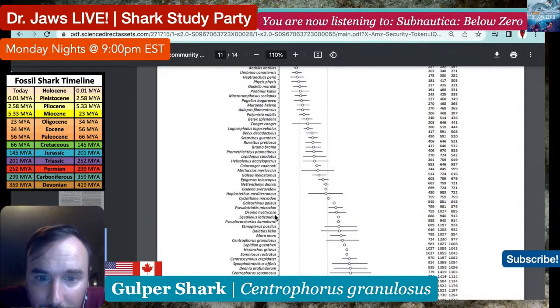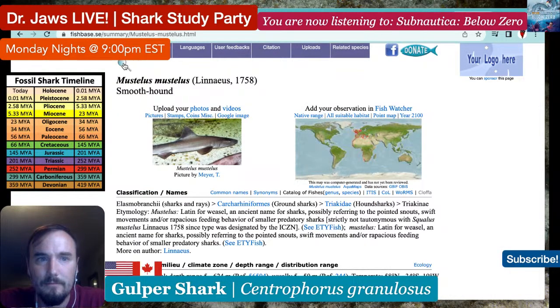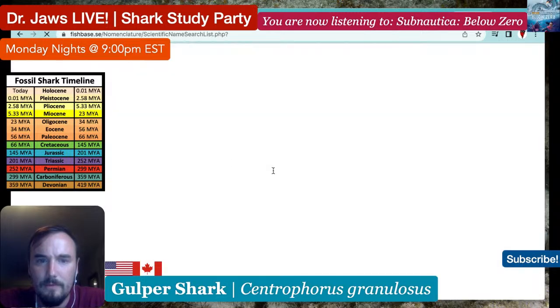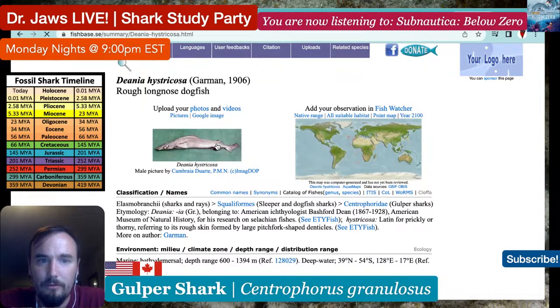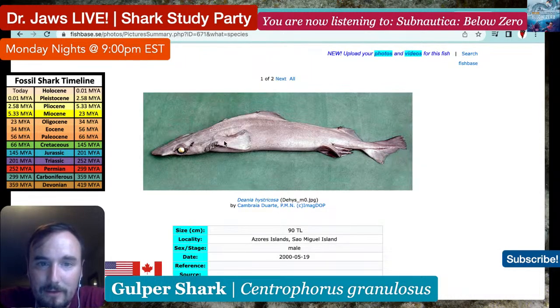Deania hystricosa is also... These are a lot of sharks, actually. Deania hystricosa is a dogfish. The rough longnose dogfish. Alright, yep, we're definitely in the twilight zone. This is weird. Huge eyes, long pointed snout. Look how low that dorsal fin is. Like the spine is almost fusing into the back. Creepy shark.